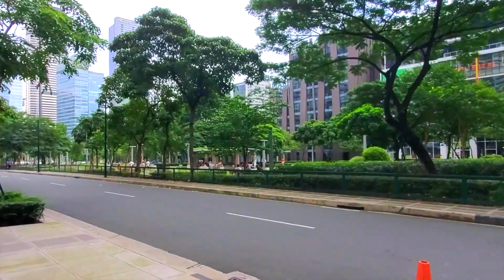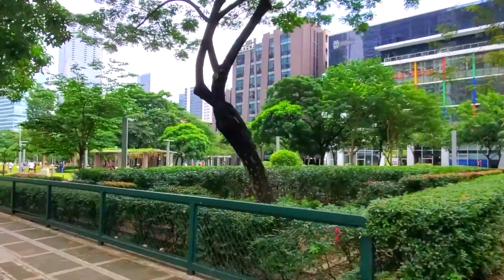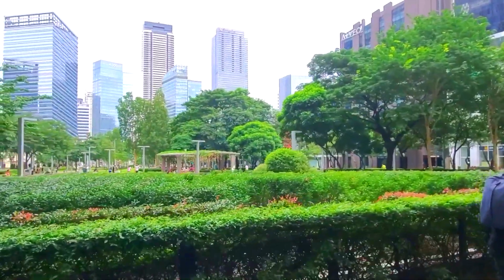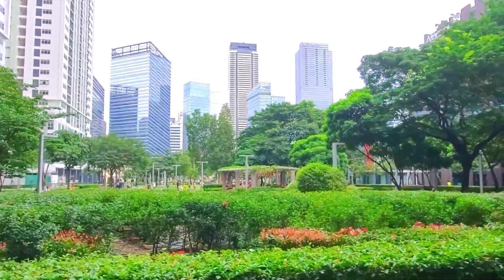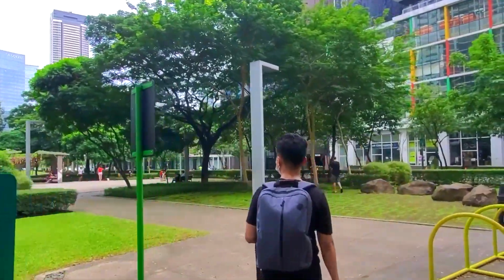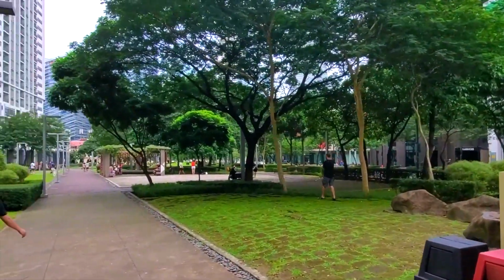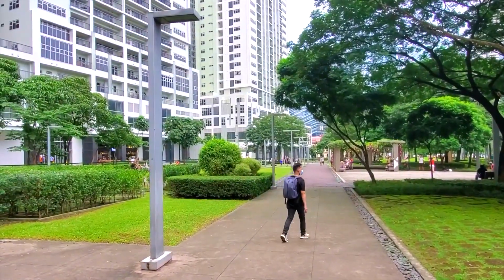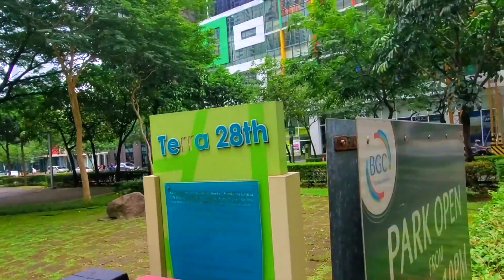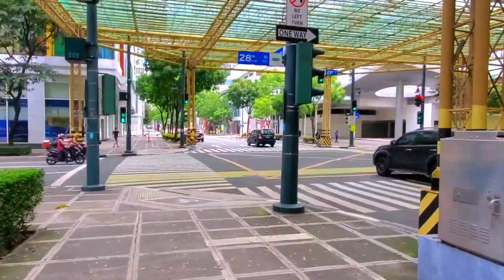Alright. So here you can see a little bit of Terra 28th. As you can see, a little bit crowded. I assume that most people come here because it's close to High Street. You can hardly see in the back, but there's quite a bit of people out. I think there are people here that do hold personal trainings too. That's interesting. It's kind of like a little gym. So there you have it. That's Terra 28th. But we're gonna keep on going forward to the nicer park, in my opinion.